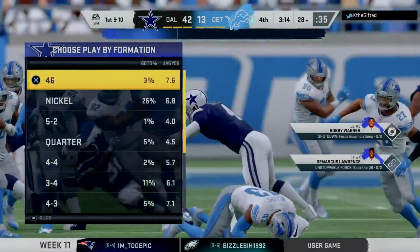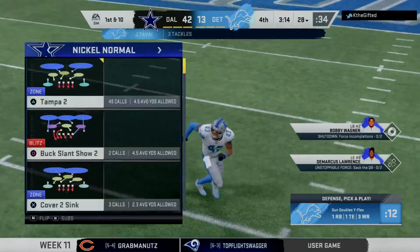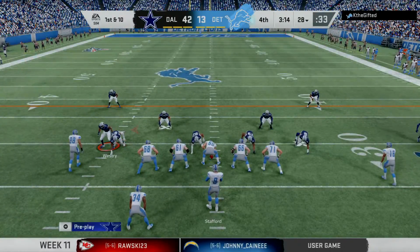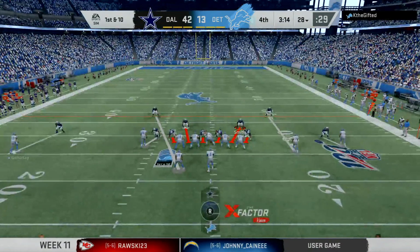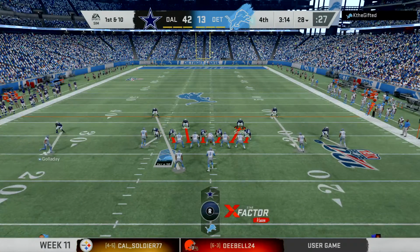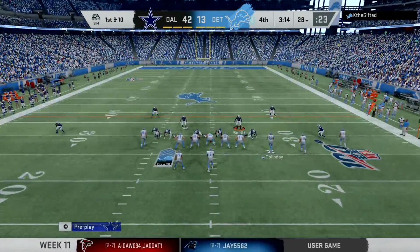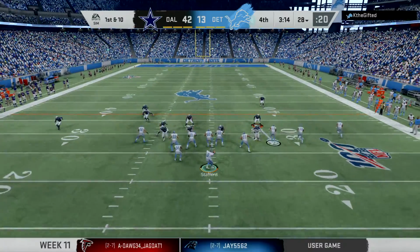They may have the edge on the scoreboard, but that hasn't made them passive, has it? I mean, they dialed up a pretty good run blitz there. And you know that all blitzes aren't just designed to get to the quarterback. Sometimes you're just trying to take away every gap, every hole that might be created in the running game, and they did it to perfection and caused a fumble there. Took away the gaps, took away the holes, took away the football.